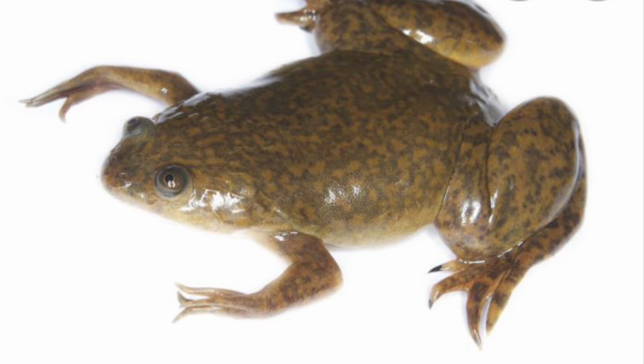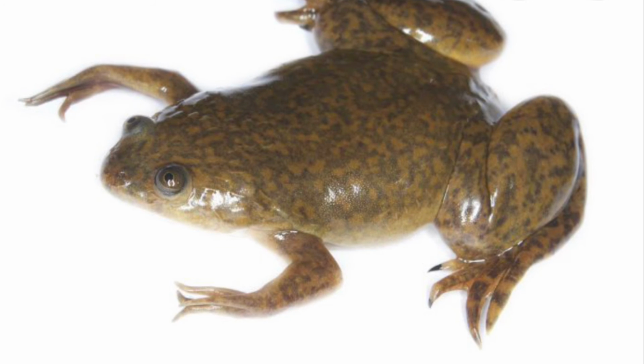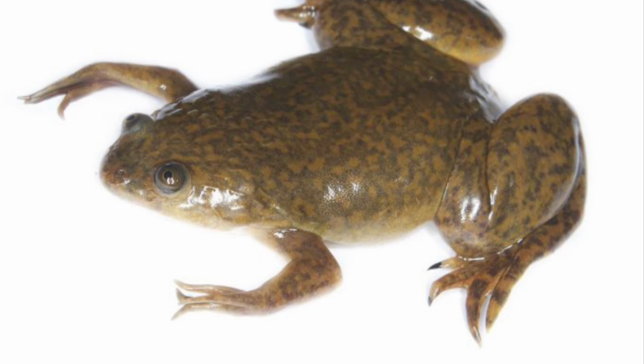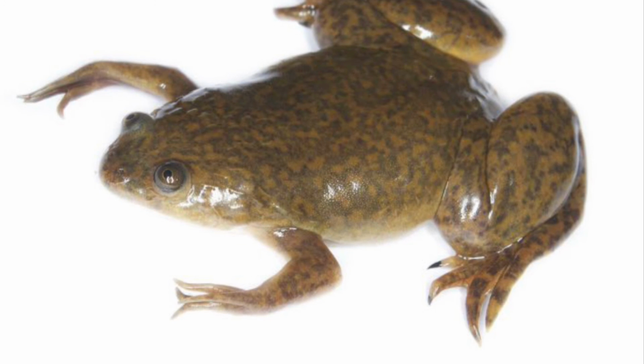"We want xenobots to do useful work. Right now we're giving them simple tasks, but ultimately we're aiming for a new kind of living tool that could, for example, clean up microplastics in the ocean or contaminants in soil."